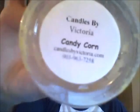And then finally, candy corn. Finished off this one. And I talked about this before. This one, it doesn't smell like candy corn to me. It smells like brittle, which is really good. But it's just like a really nice buttery candy, like brittle. So, great.